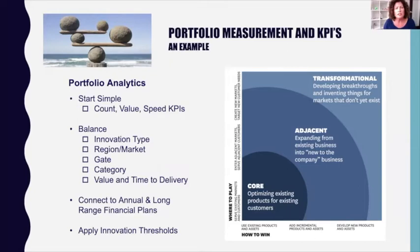So if your organization feels this is important, but you don't really have a lot of things in place, start simple. Start with some basic KPIs. Start with whatever your innovation funnel and idea pool is. How many do you have? How could you categorize it? What is the value? How do you want to value it? What type of NPV would you like to use? And then you could even start tracking something as simple as speed. How fast from when that idea became an idea and the organization decided, yep, we're moving this one forward, how long did it take you to get that idea, that product, that service to your end consumer or customer?